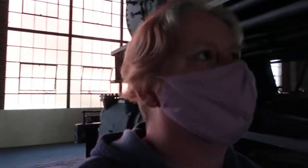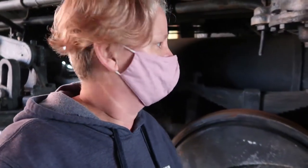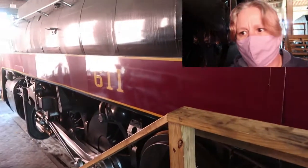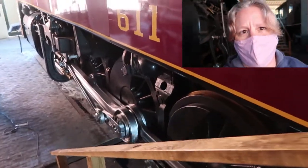Guys, walking next to these locomotives, it's crazy how big they are. I don't know if you can even see this from me, but the wheel that I'm standing next to is almost as tall as I am on this one. It is amazing how huge these things are. This guy here is actually still in operation and still runs. They actually just had it running the 1st of December, which is amazing.